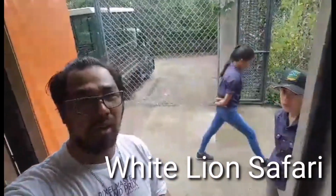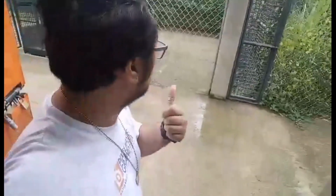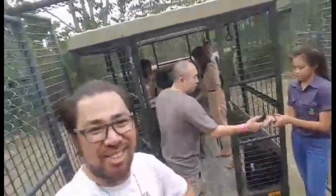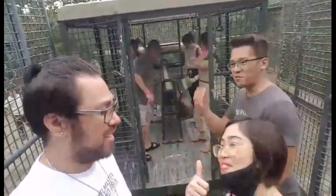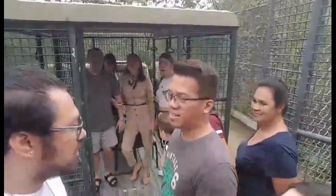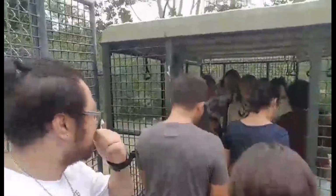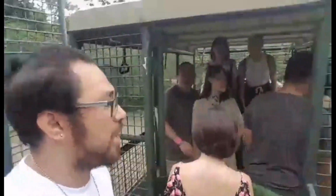Lion Safari. Before, the vehicle was only for 12 people, but we're 10. So that works. There are four white lions. Yes, it's fully caged. The vehicle is called Trump, but it's not Donald Trump, it's just a Trump. Hi everyone, good afternoon.